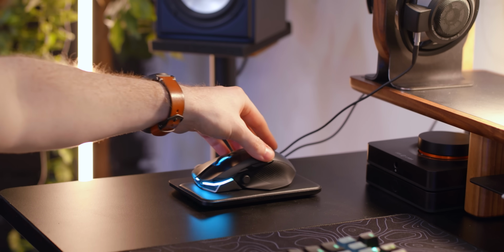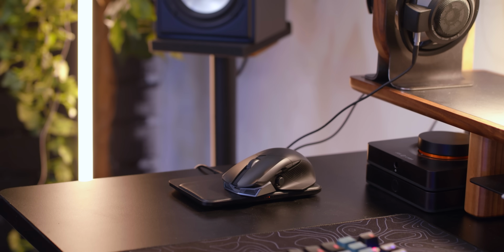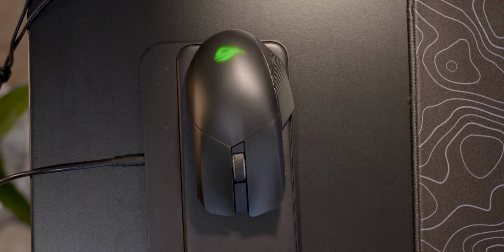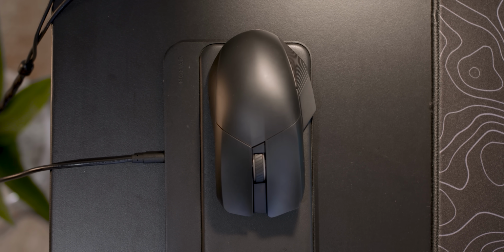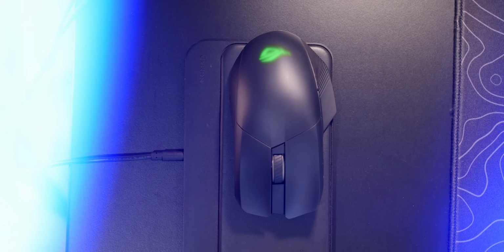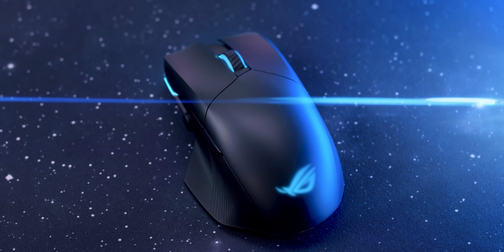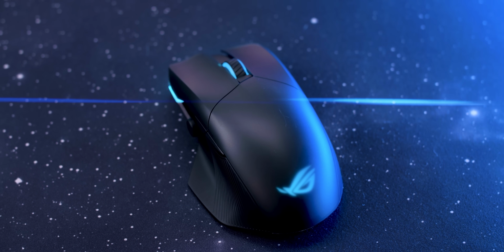The Chakram also has built-in fast charging over USB-C and wireless Qi charging. It also features some of the brightest RGB lighting I've ever seen on a mouse, and I personally really like the translucent shell it has for its design. So again, a heftier mouse in both size and features, and it comes in at $150.